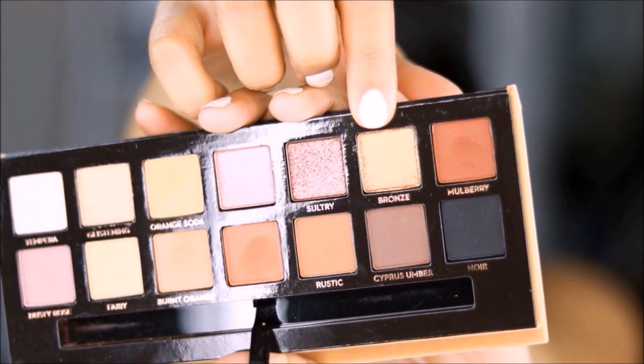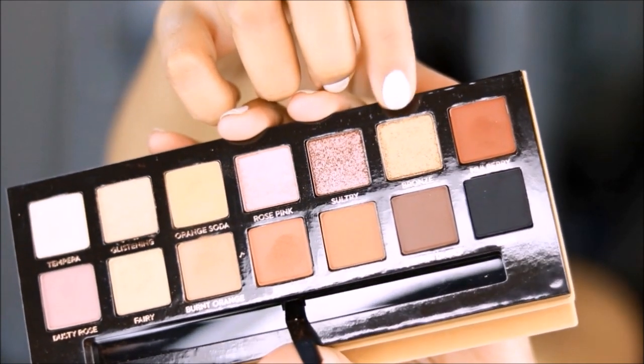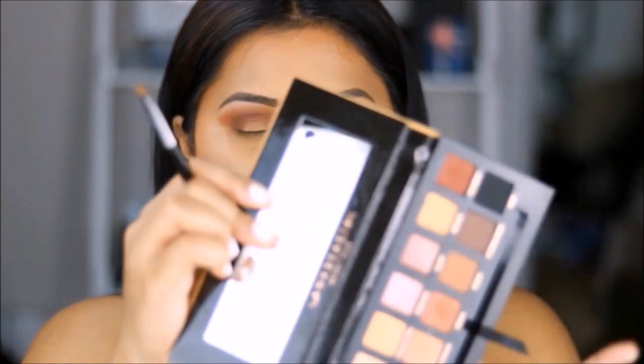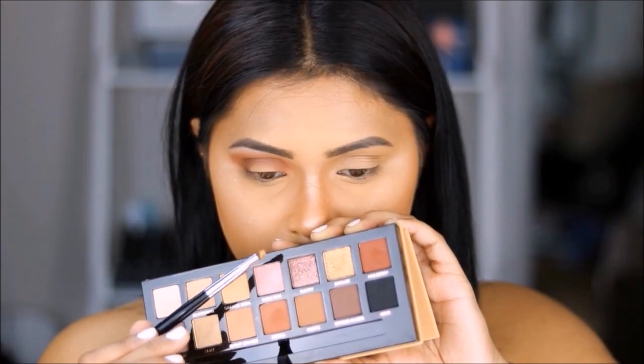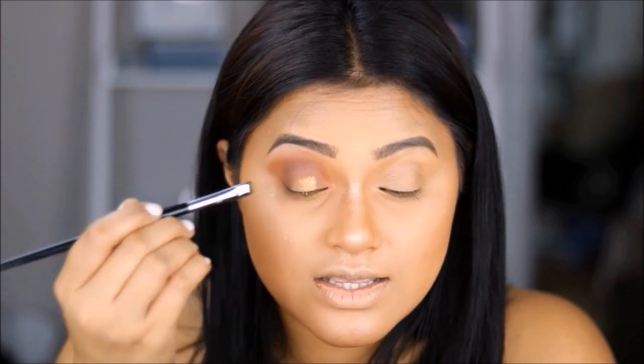For the next one, I'm going to be using the color called Bronze. This is the color Bronze. It's a nice foiled eyeshadow, and I'm dying to try this out as well. I found these brushes are so easy to pick up colors, especially the foil colors. These brushes are the best for that. Oh, okay, you gotta see this. It picked up a whole bunch. There's no fallout, but there's a lot of product on my brush. This is amazing. This is nice.